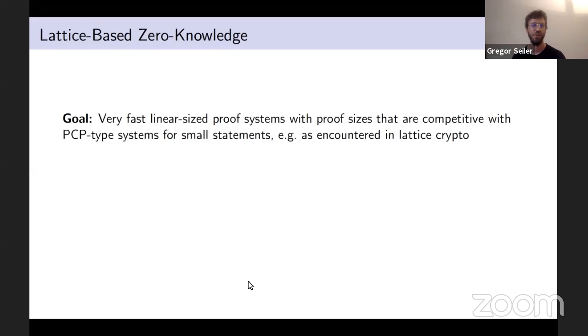So to position our work, this line of research is essentially about fast linear-sized proof systems, which nevertheless have proof sizes that are competitive with the recent PCP-type systems in the case of small statements, and especially in those statements that are encountered in lattice cryptography. With the PCP-type systems, I mean proof systems like Ligero and Aurora, and they have sublinear proof sizes, for example, in terms of the circuit they're proving. Currently, we don't know how to do this efficiently with lattices, but there is a range of interesting statements where linear proof systems can actually give comparable or even smaller proof sizes.